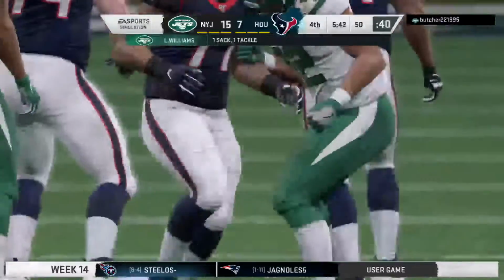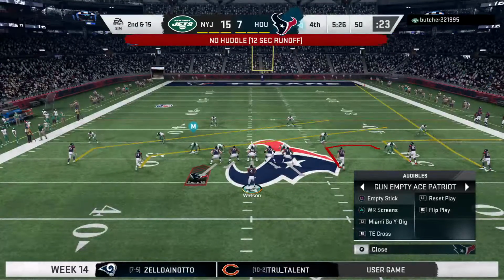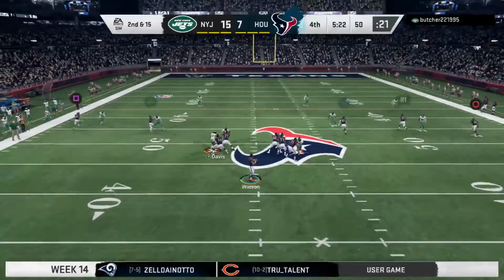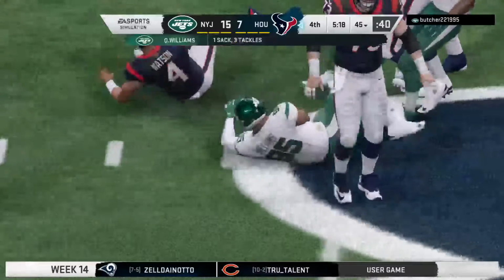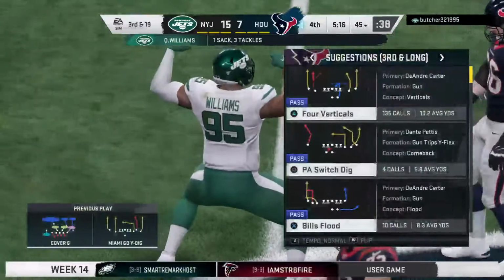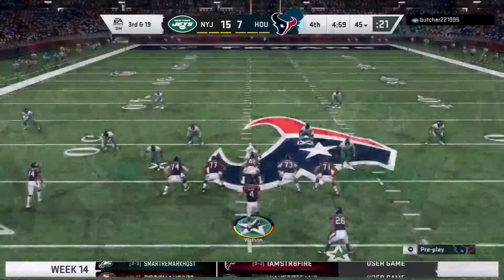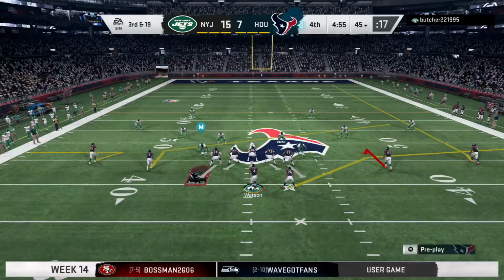Nowhere to escape, and he goes down. Leonard Williams. What a season he continues to have. His 15th sack of the campaign. After the sack on first down, Watson, and the pressure gets to him again. Quinnen Williams able to record his 5th sack of the season. Following the sack, it's now 3rd and long for Watson and the Texans.